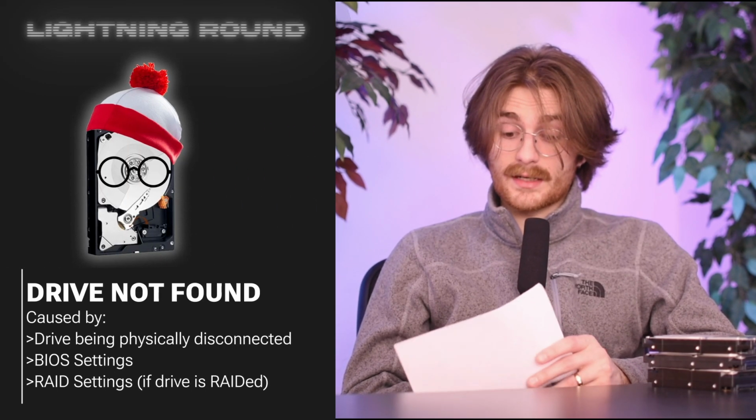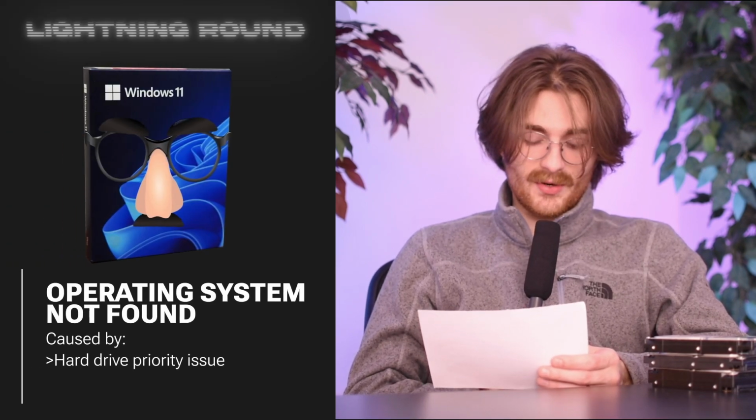Drive not found. The first thing you should do is just check your SATA connectors and power connectors. Make sure that your drive is powered on and plugged into your motherboard. But if that's not it, you should check your BIOS settings and RAID settings if your drive is raided. And finally, operating system not found. It's a pretty scary one. Check your BIOS settings. It could be a possible hard drive priority issue.